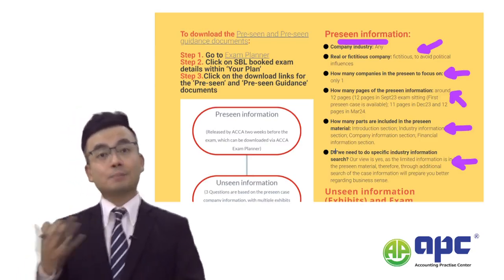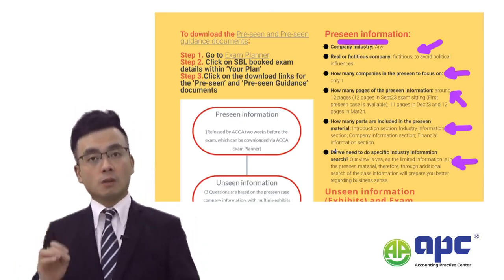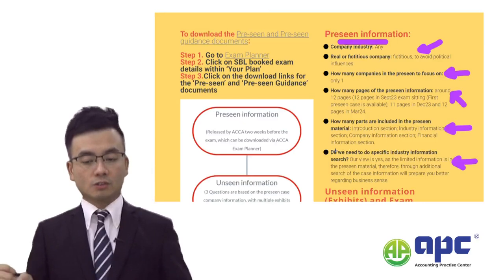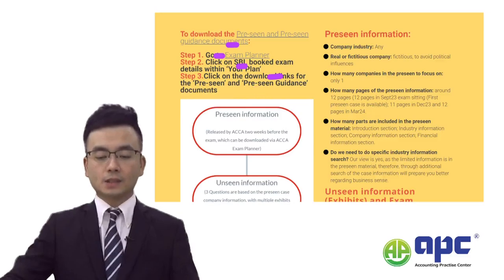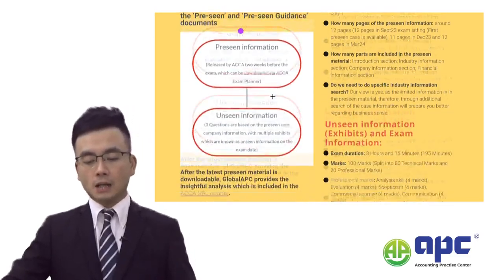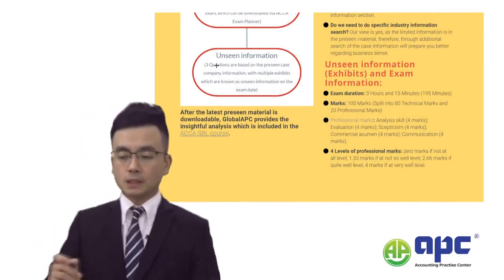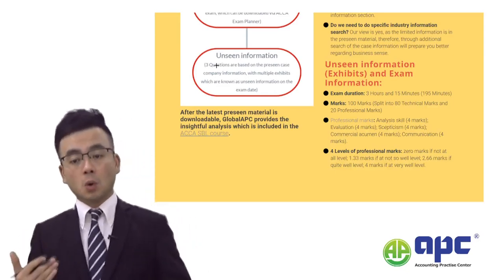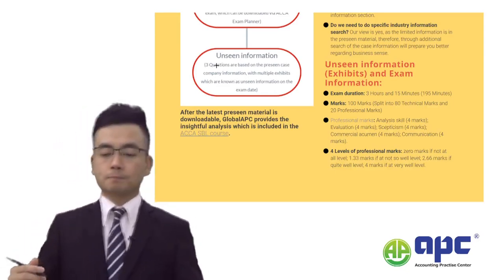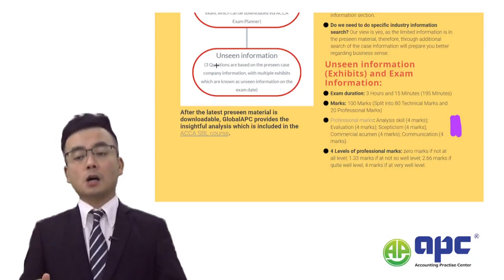Okay, it will absolutely give you additional quality marks when you write your answer on the script. Now, on the exam date, there will be unseen information given by the examining team, and you need to achieve 50 marks or more to pass this paper. There are 80 technical marks and 20 professional marks.